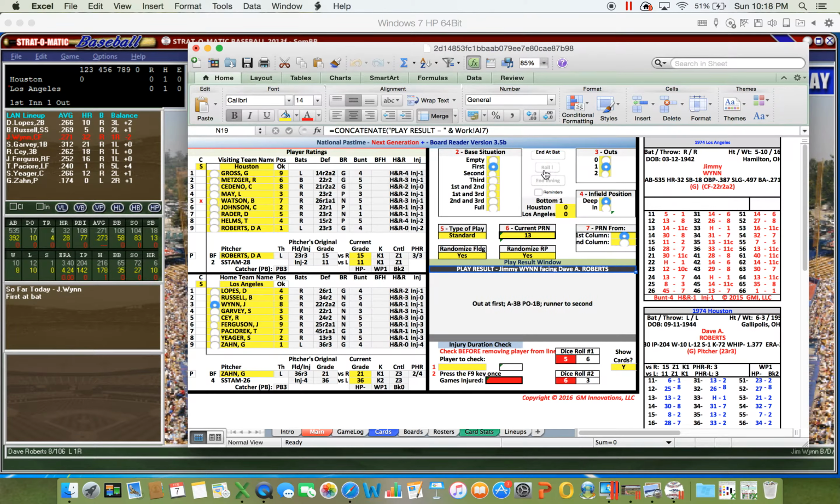Here's Wynn. The roll is 56. That's a ground ball to second. The 13 is usually a strikeout, but Dave Roberts hardly ever strikes him out, so it turns into a ground out instead.